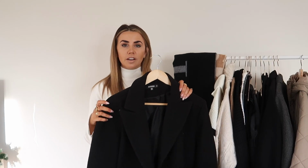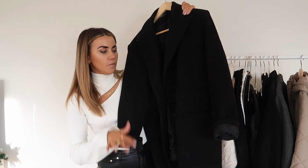I get this true to size, and it's just a lovely style, very long line, very simple, just really easy to wear and so timeless, and can look quite dressed up, but also can give you those chill vibes if you want them.